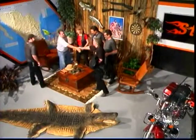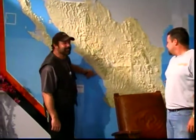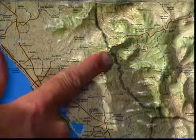Well, here we are, you guys. We're in Mazatlan, Sinaloa, Mexico. We're going to ride up deep into the Sierra Madres and ride the Devil's Backbone. Let me show you your bikes, you guys. Rick, I believe you ordered a Road King.